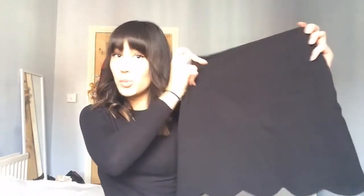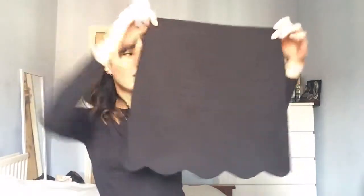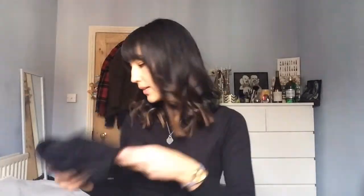But I actually bought this from the tall section in Topshop, just because I often find that the regular size skirts especially, they run up quite short, and I wanted to wear this to work because I didn't want it too inappropriate. But yeah, it's a really good length. I'm really pleased with it. It's really comfortable, wears really well, and the material is really good quality. And that was £26 full price. Yeah, if I can link anything, I will.